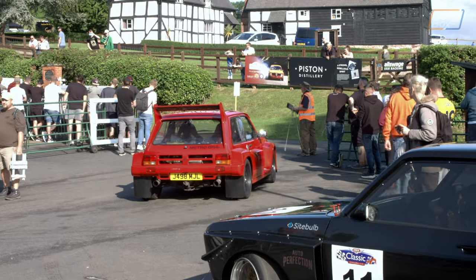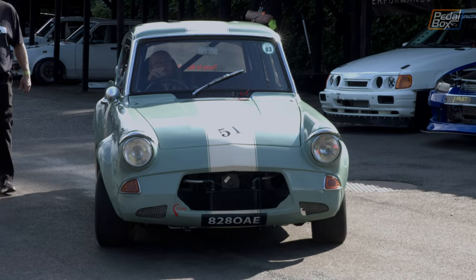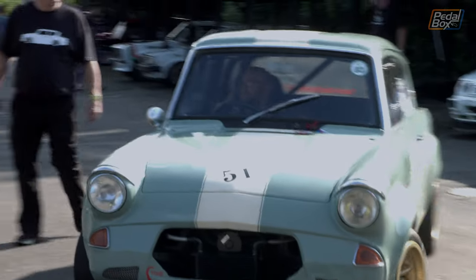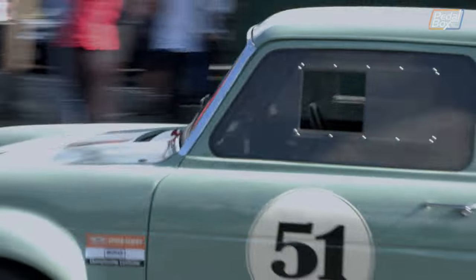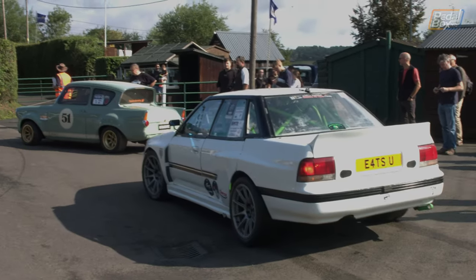Lining up here, we've got some proper rally legends with a Metro 6R4 and a Mark II Escort, although this one seems to be in a pretty serious time attack guise rather than a rally car. And just after that, there's a Ford Anglia and a deafeningly loud Subaru Legacy.